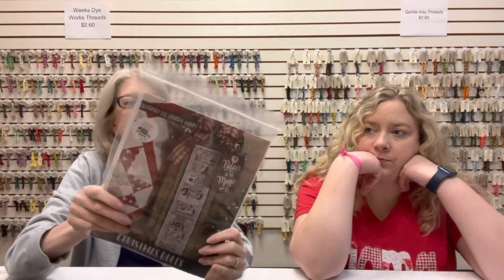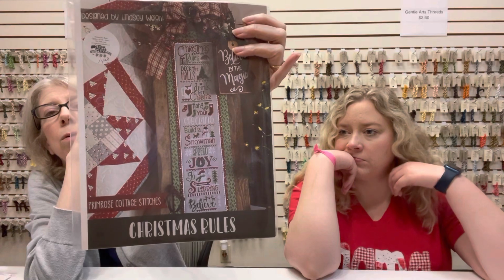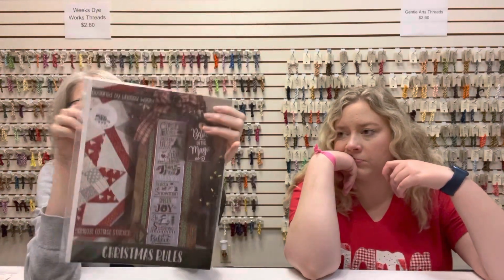This one is actually a couple of years old, but they did it up and had it in a white frame, and it was so cute. I got that, and that is all I bought.